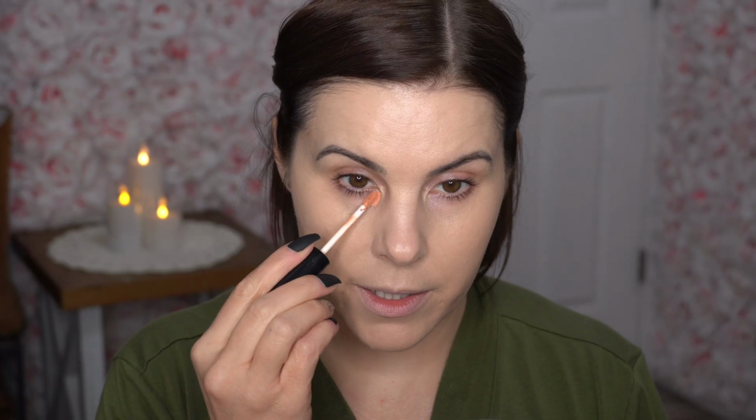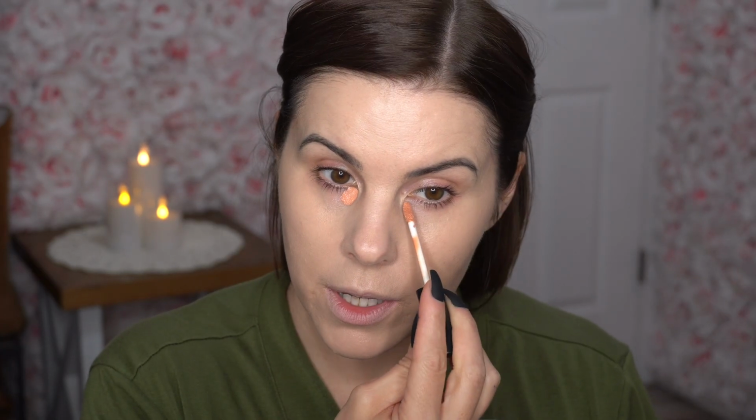I've been loving the LA Colors Conceal Corrector in Peach. I cannot do my under eye concealer now without this product. This helps to color correct blue under eye circles. I just find that this really does help to counteract that.